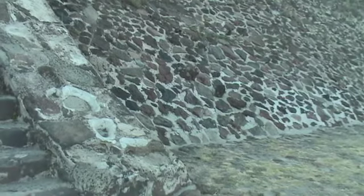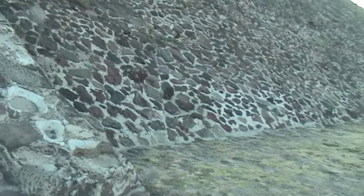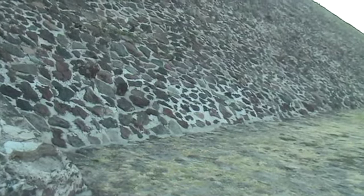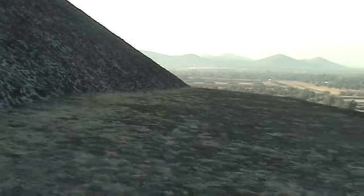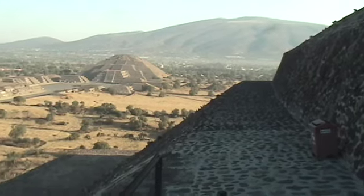You can see here how the stones have been installed at a diagonal in order to reduce the potential for the runoff of the stucco holding the rocks in place. Presumably the water got below the level of the stucco. And the third level, narrow as the first.